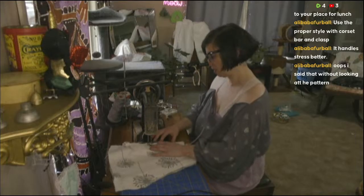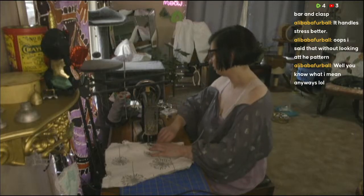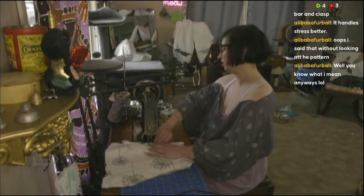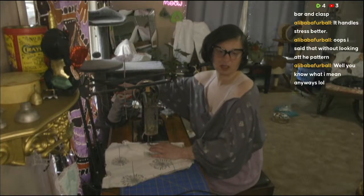Am I going to wish that I had the iron out so I could press these seams open flat and beautifully? Not again.